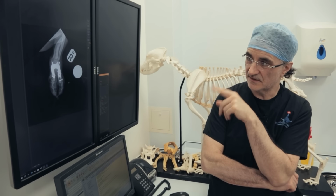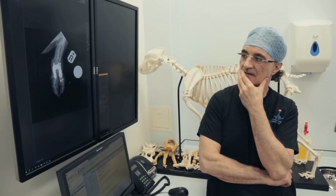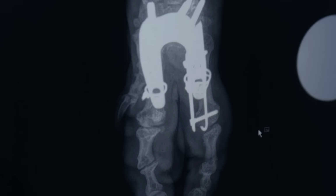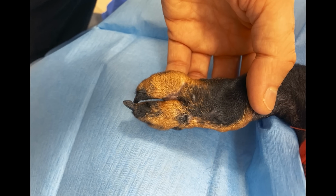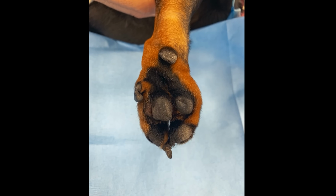There is a risk in thin-skinned dogs in this region of infection happening. So there is a risk that infection can happen because you've got a lot of metal under very thin skin. Anyway, let's hope that doesn't happen and that Pichu is able to run around in due course. It'll take probably 8 to 12 weeks, but let's hope for the best.